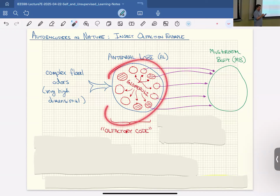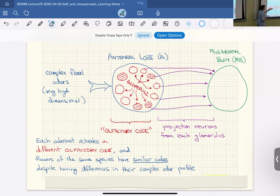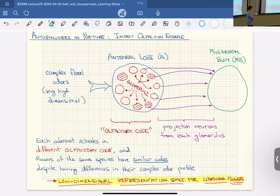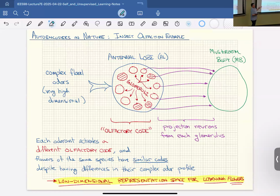And so these olfactory codes are what go into the mushroom body, which then lead to downstream decision making later. What we see here is that this olfactory code is a lower dimensional latent representation in a neural version of an autoencoder. And you have one of these as well, doing exactly the same thing in your head. So you go from high dimensional sensory experience to low dimensional representation for easier downstream processing. That's what is going on here: a low dimensional representation for learning flowers, or for learning anything. So autoencoders do exist in nature, this architecture.